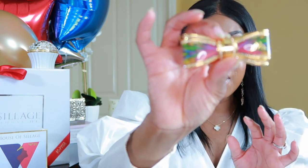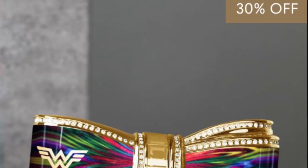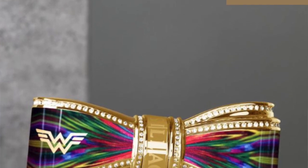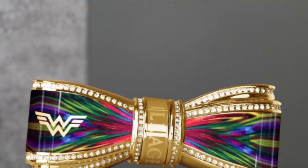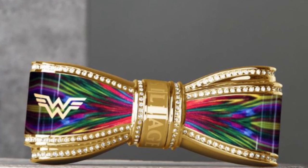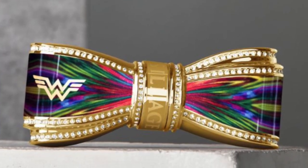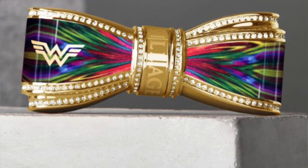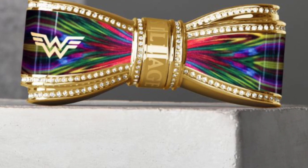Also, let me make mention while I have you here. If you wanted something from that, they do have the bow lipstick case. The bow lipstick case is on sale right now, I believe 30% off on the House of Sillage website. So if you want to get a look at that and add that to your collection, this is definitely a beautiful piece, and it would definitely be a way to go. And this is from the original, the theatrical one that was released from the movie 1984. So I just brought the packaging out to share with you.